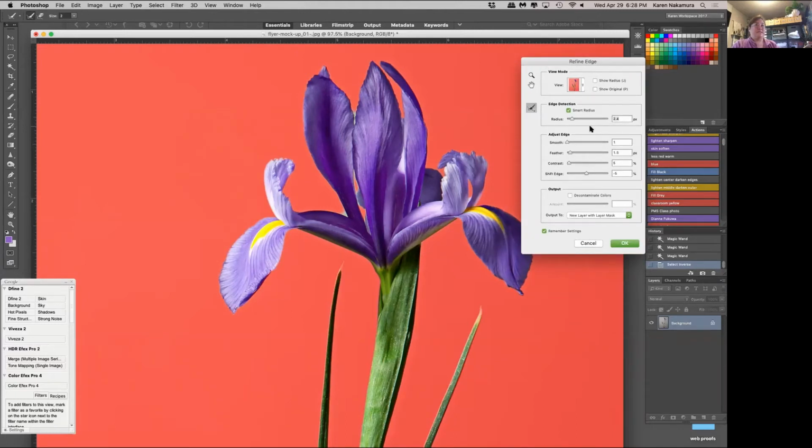Okay. And these are kind of the numbers that I like. Somewhere around 2.4, 2.5. And then the smoothness is 1, feather is 1.5, contrast is 5, and then shift edge is -5. And I kind of play around with it.